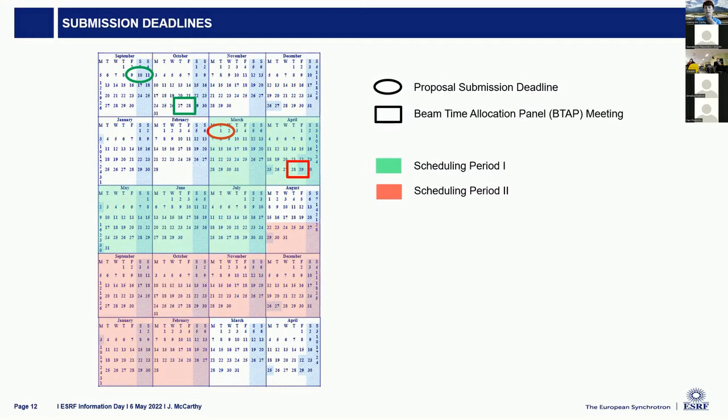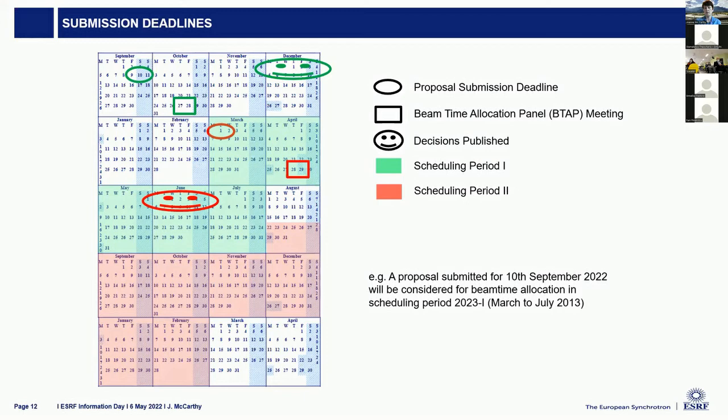The beam time allocation panels, which are our external scientific review panels, meet at the end of October and the end of April. And we publish the decisions early December for the March beam time and early June for the August beam time. So the next deadline is on the 10th of September 2022, and it's for beam time use from March to July in 2023.